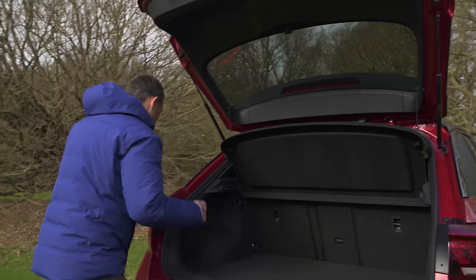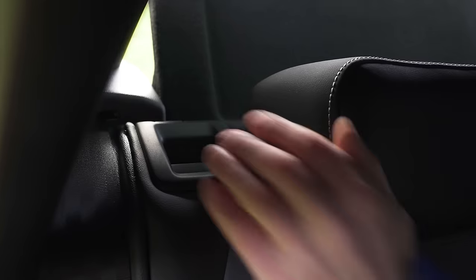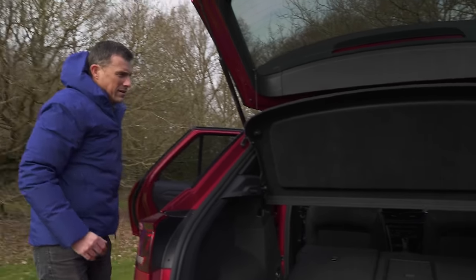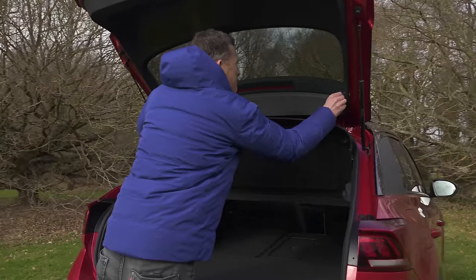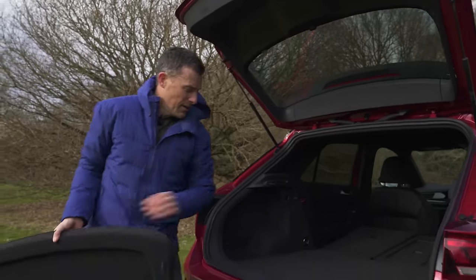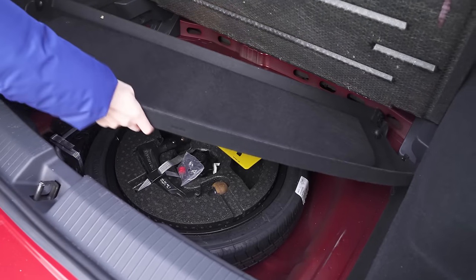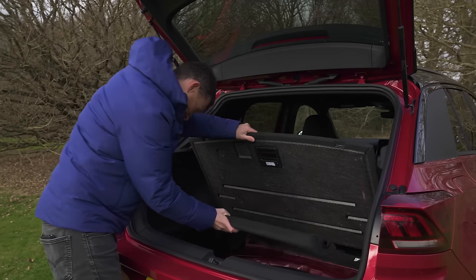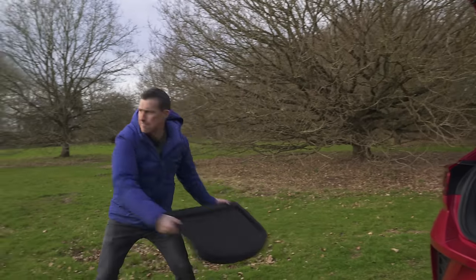And I do like the fact that when I fold the seats down, you will see they do lie rather flat. However, it's pretty blooming annoying that Volkswagen didn't figure out how to make the load cover fit underneath this false floor. It's not going in. I'm pretty sure it's not, it's going to go for a flight. Don't come back and hit me. Thought it was going to get its revenge.